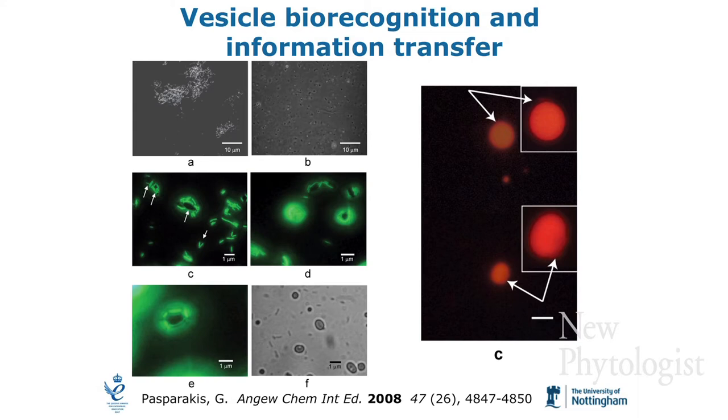The key thing here is, what do they do in the presence of the cells? Well, if you get the chemistry right, you can get the bacteria to associate on the surface of your vesicles, so you can bring them into close proximity. You can generate clusters. Again, you can switch off binding. These ones don't bind because we haven't got the right chemistry on the surface. If we tune the chemistry, we can get a certain number of cells associated with the surface.